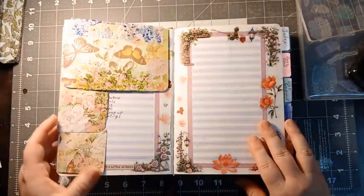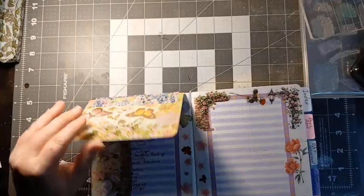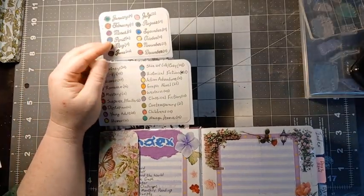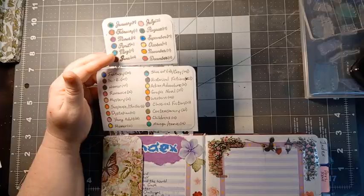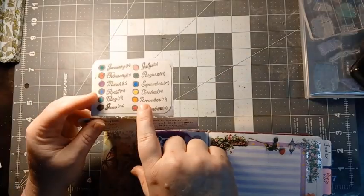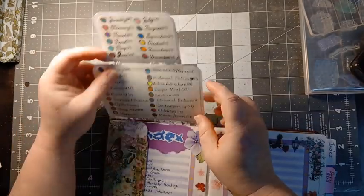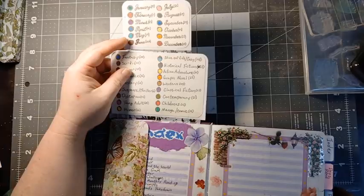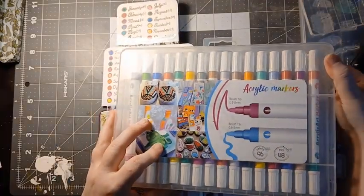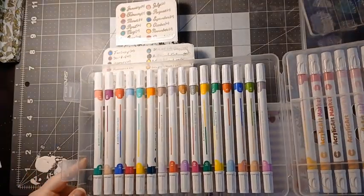Anyway, here's my index. I did make, what do they call them? Tab outs? I call them flip outs, for the genres and for the months read. And you probably noticed the numbers next to them. That pertains to my acrylic markers. My mom got them for me for a birthday present, or Christmas present, I can't remember.